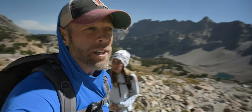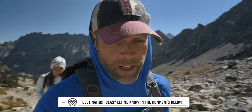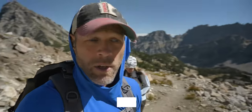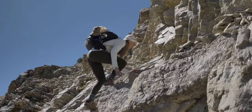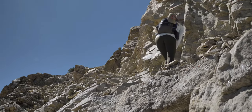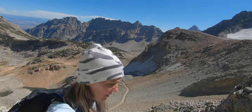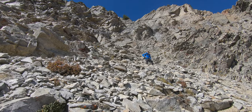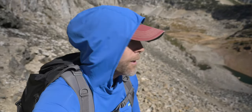Like every trail you do here, you cannot lose. They're all just magnificent. You just gotta get up into them. This last part is a slog. Really, really steep.